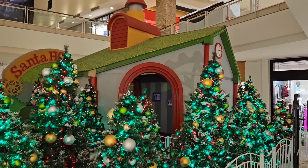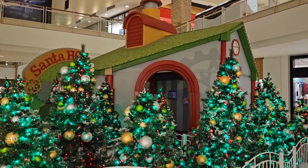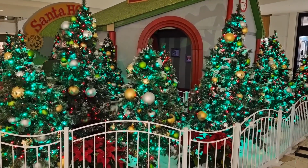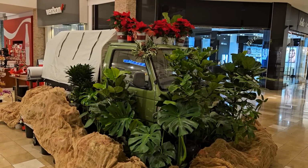Santa HQ is surrounded by a bunch of nicely decorated but regular sized Christmas trees. I'm kinda used to these Santa Claus areas having at least one really big tree and then a bunch of smaller trees. Overall, I really like how they decorated this mall for Christmas, but the Santa area is a little disappointing.